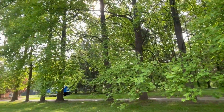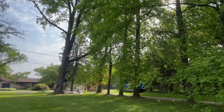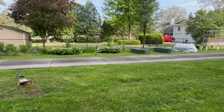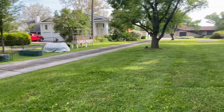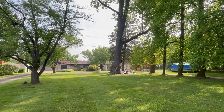So there's the sun peeking through them. And that's the problem with my veggie garden. It's over as far as I can to try and capture any sunlight that will be left in my garden. And there's kind of an overview of what we've just seen.